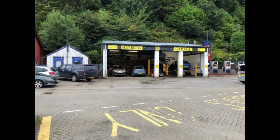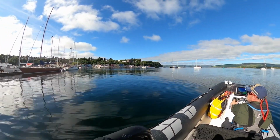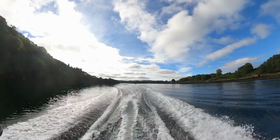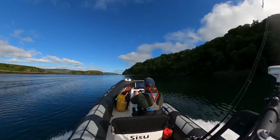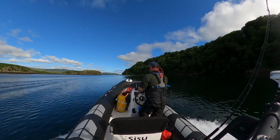We took advantage of the petrol station that's very close to the marina because we knew we still had a lot of miles to do. As it was high water, we decided we had enough water to head through the bay at Tobermory on the south side, which is normally quite shallow. We were in for a surprise.